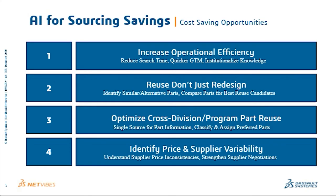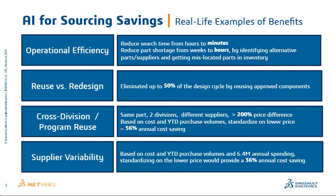So typically when I show this slide to executives, the first question they ask me is, give me an example of one of these areas. So it led us into some real-life examples on operational efficiency. Across the board, we're being told by our customers that we've reduced the search time on parts from hours to minutes.